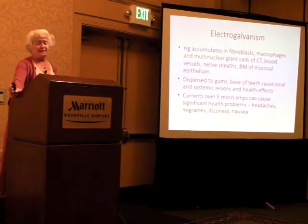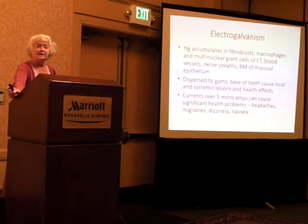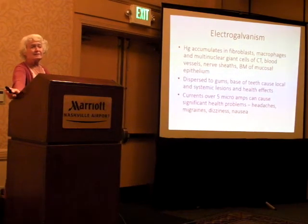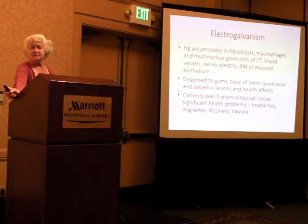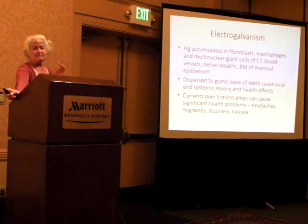The mercury accumulates in fibroblasts, macrophages, and multinuclear giant cells of the connective tissue, the blood vessels, the nerve sheaths, and the basement membranes of mucosal epithelium. It's dispersed to the gums, the base of the teeth, causing local health effects and systemic lesions. This is where you get your leukoplakic lesions adjacent to the mercury fillings. Once you remove those mercury fillings, in a great number of cases, those leukoplakic lesions actually disappear.